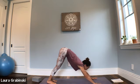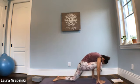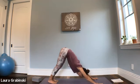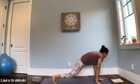Here's that extension. Step the right foot forward, knee down again, and flexion. Now one movement, one breath. Step it back, exhale. Left foot forward, chin is up, downward dog, step it back.